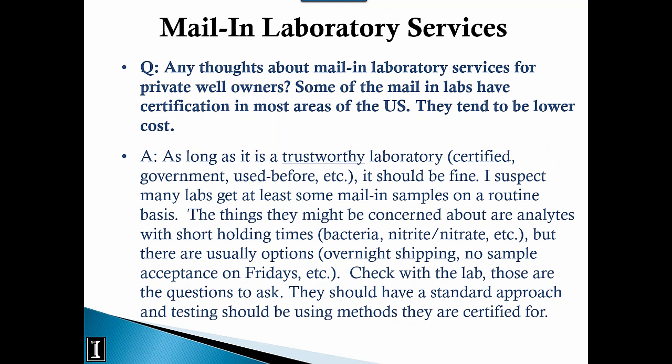My suspicion is that a lot of labs do take mail-in samples, so I wouldn't shy away from that. You might ask questions about items that have short holding times. I think you'll find that health departments and labs, for bacteria, are only going to accept samples on, say, a Monday, Tuesday, or Wednesday. They might avoid the end of the week so that they can get their analysis done within the holding time. But there are usually options. You can ship something overnight. Basically, just check with your lab if they have issues with that and how they would handle it.